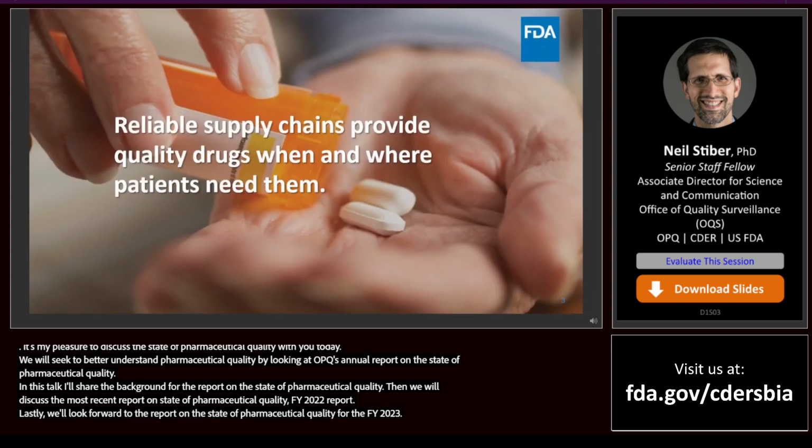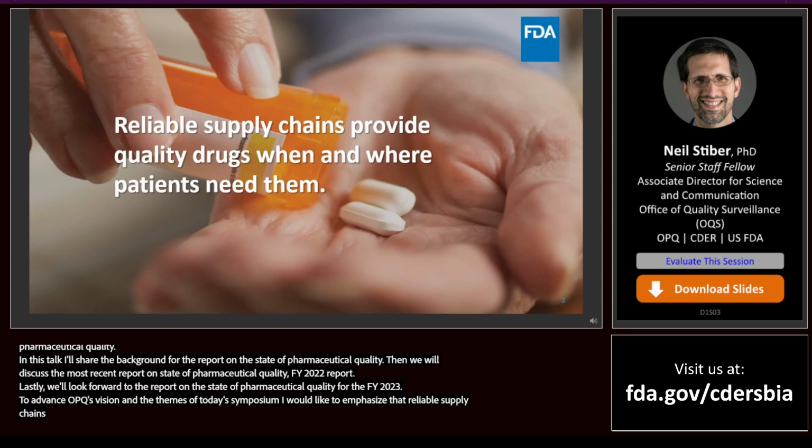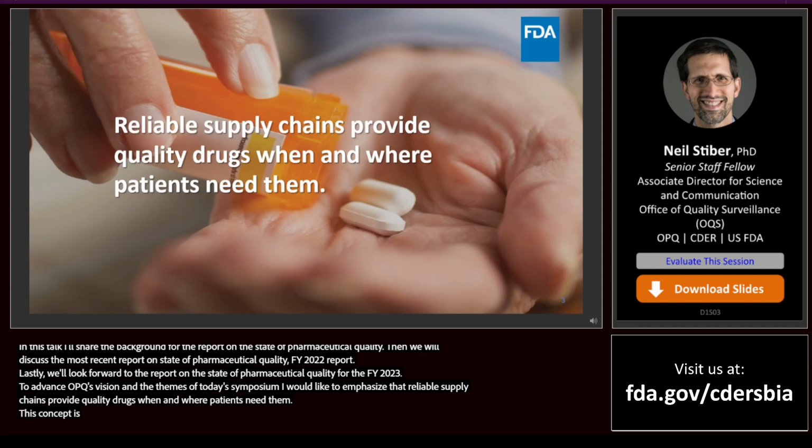To advance OPQ's vision and the themes of today's symposium, I would like to emphasize that reliable supply chains provide quality drugs when and where patients need them. This concept is at the core of the report on the state of pharmaceutical quality.